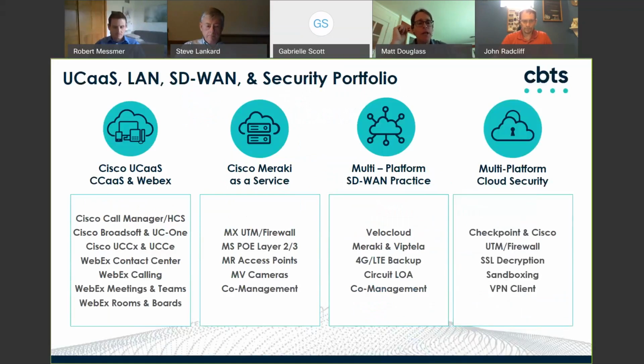What I wanted to focus on here was a couple of new things that maybe some of you don't know. We call this our 4 pillars presentation, the 4 big pillars of value proposition that we've been bringing the channel and having so much success with partners like you guys here on the phone. And I hope you're aware that we have on the left there the entire Cisco UCaaS and CCaaS and WebEx solution.